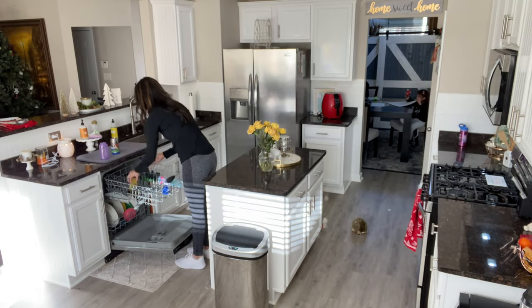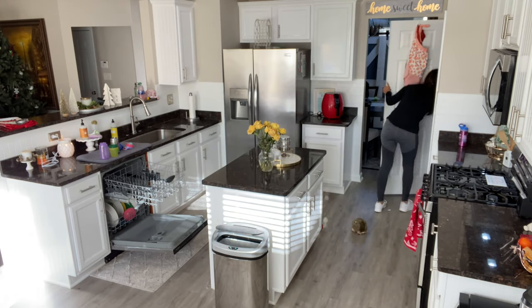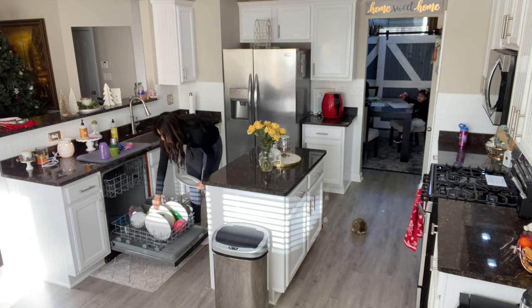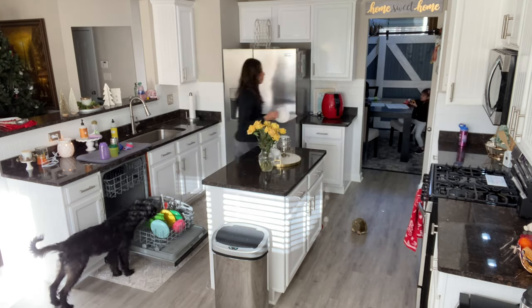It's like the first area I like to clean up. I'm not sure why, but usually in my cleaning videos, I always clean up my kitchen. So this isn't going to be any type of deep cleaning. It's just going to be kind of a speed, quick, tidy up type of video.